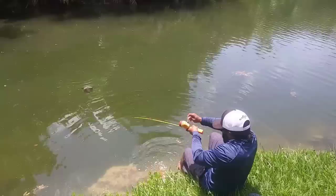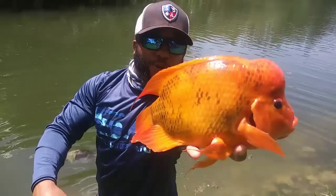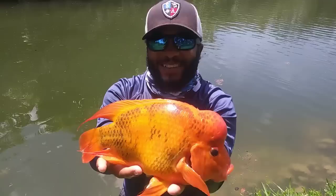We are literally catching beautiful exotics here in Miami. Check out the bump on this guy's head. What an amazing fight on this rod too. Look at this guy. Wow. Beautiful. Guess what? He is going to the pond. Let me unhook him and here we go. Look at this. Beautiful.